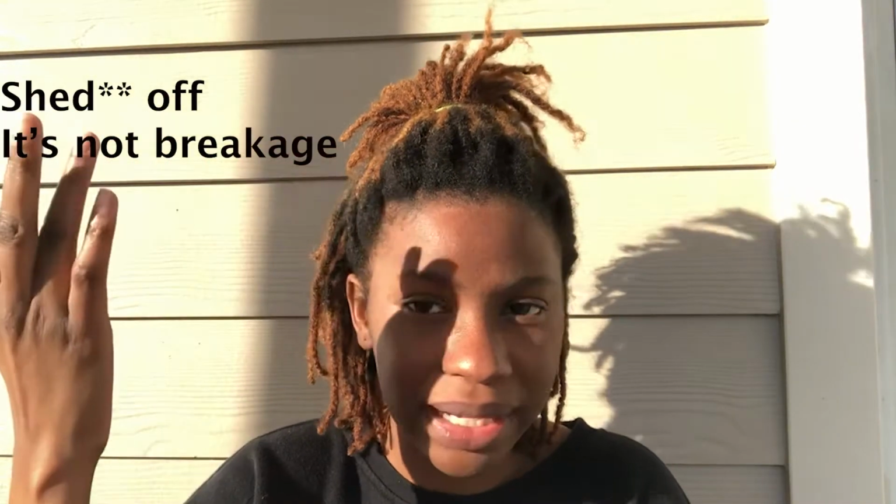It's been a little minute since I did a hair update, and the reason for that is because my hair is falling out. I'm going to put in a video right here of what my perimeter currently looks like on the edge of my hair, because it is thin, but the hair is growing back in. You'll see some hairs that look like baby hairs, but it's not baby hairs. It's just where my hair broke off and it's growing back in now.